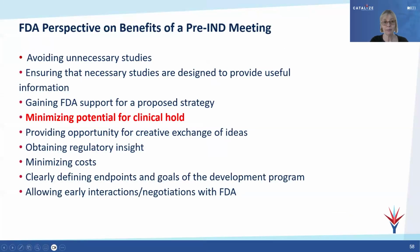So the FDA on their website gives their perspective on the benefits of a pre-IND meeting. And there's a long list here: avoiding unnecessary studies, ensuring that necessary studies are designed to provide useful information, gaining FDA support for a proposed strategy, providing opportunity for creative exchange of ideas, obtaining regulatory insight, minimizing costs, clearly defining endpoints, allowing early interactions. But right there in the middle is the clincher: minimizing potential for clinical hold. So that's the one you need to remember. Why do you need to meet with the FDA? So they don't shut your drug development program down in the middle of one of your studies. That's something that we all want to avoid.